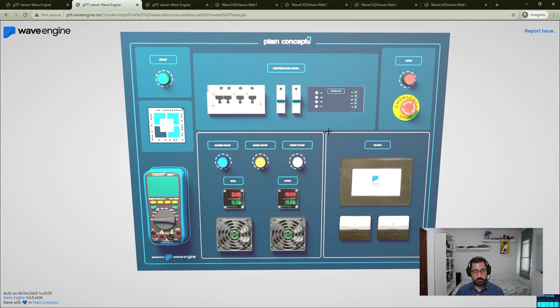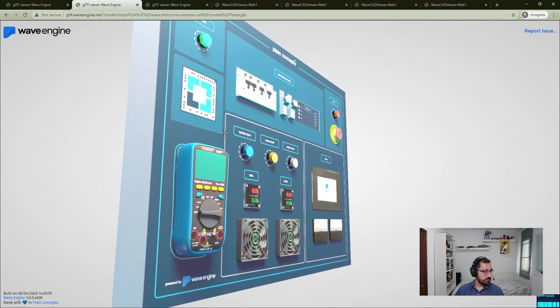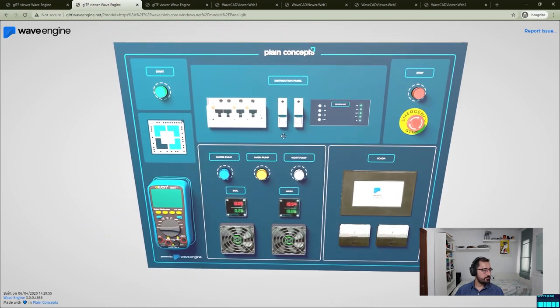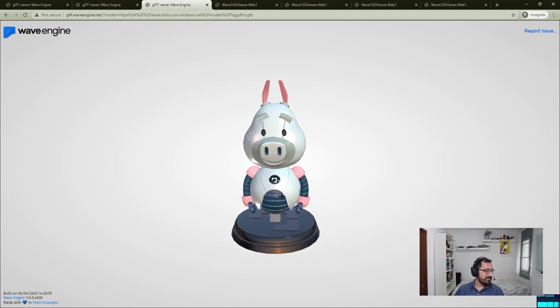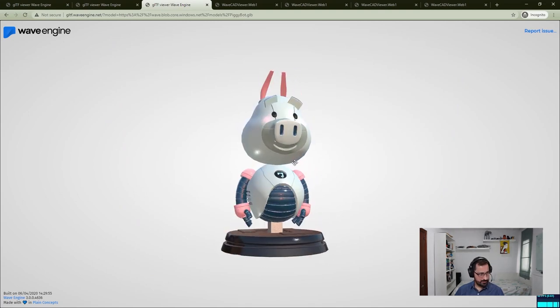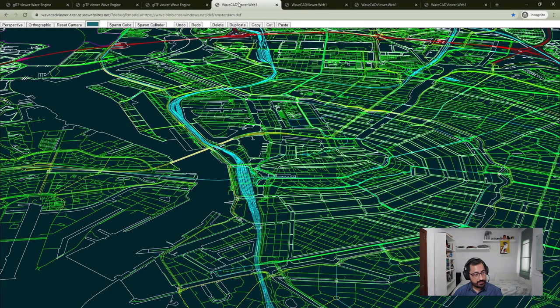Another example is this electric panel. We can load the model that the client needs to meet their requirements. And this is our pet. As you can see, it's a really handy viewer, and we can show whatever model. Okay, and now, for example, this is a cat viewer.